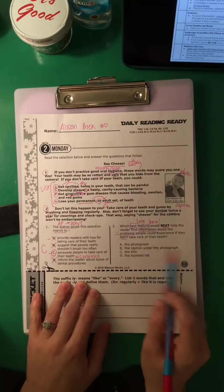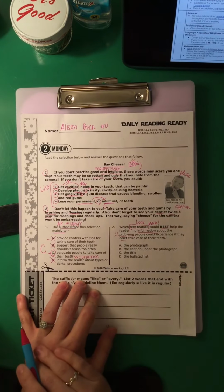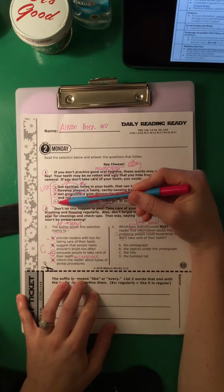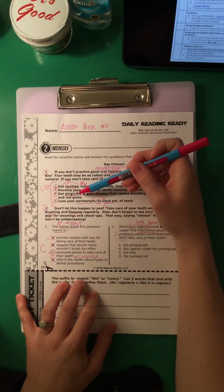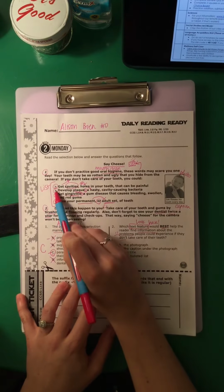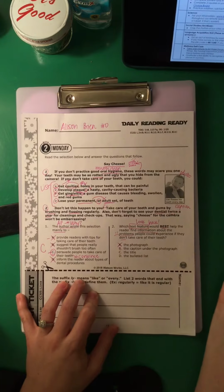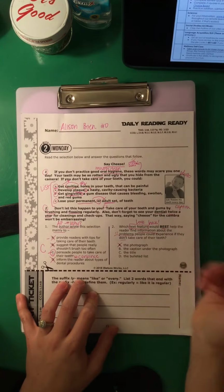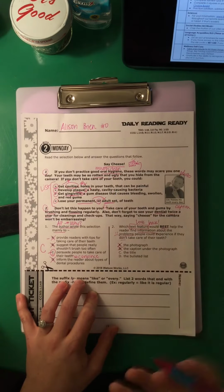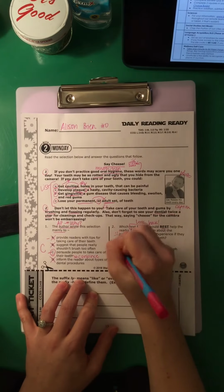So we need to look at those and see which one would give me information about problems people could experience. Well, if I look back in this story, let's think back to all those big problems that they talked about. They talked about those right here in this bulleted list. You could have cavities, plaque, gingivitis, you could lose your permanent teeth. And I wrote lists out beside here. Remember, we did that work earlier, so it's less work for you now. The photograph is telling me about flossing. Flossing isn't a problem. The caption under the photograph, again, is about flossing. It's not a problem. The title, "Say Cheese," has nothing to do with the problem at all. The only one that talks about any bad stuff is the bulleted list.